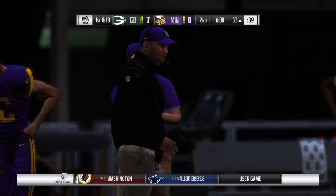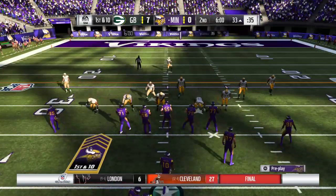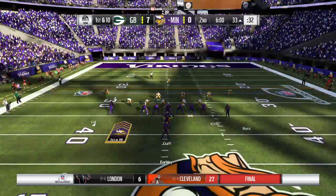Back now with Charles Davis. I'm Brandon Gaudin. Second quarter begins with the Vikings holding the football, and they're on the move here. They've got it 1st and 10.